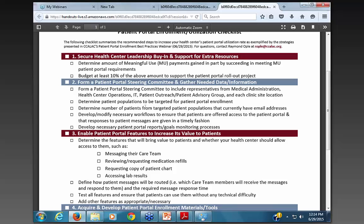So the 5 steps that we came up with were: 1, secure health center leadership buy-in and support for extra resources, to include, as Beverly mentioned, determining the amount of MU payments gained in part by succeeding in meeting MU portal requirements, and budgeting a certain amount to support the patient portal rollout project.